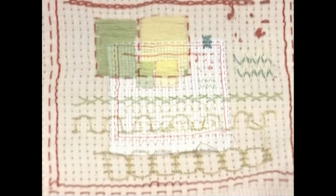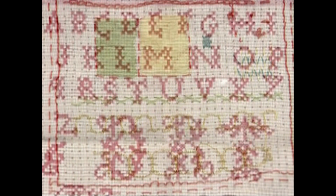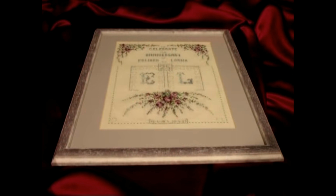Interestingly, in the past, as young girls learned to stitch, they would embroider samplers, usually of the alphabet, to become proficient, and many antique shops now charge a great deal of money for these historic artifacts.